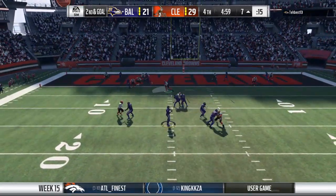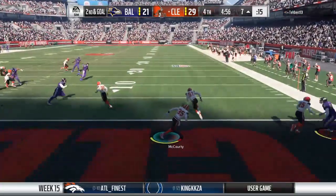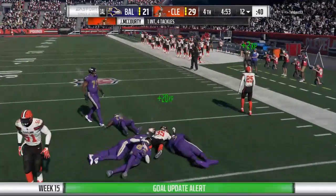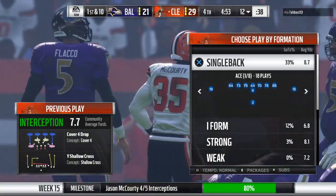Second down, Flacco now. And this is going to be intercepted. Picked off by Jason McCourty. And to the 12. That's where it stops. The return is halted at the 12-yard line.